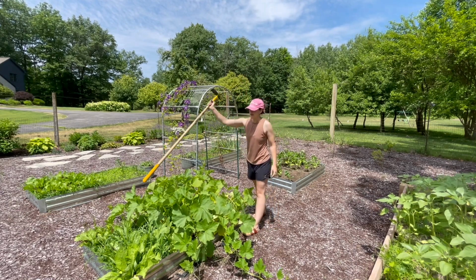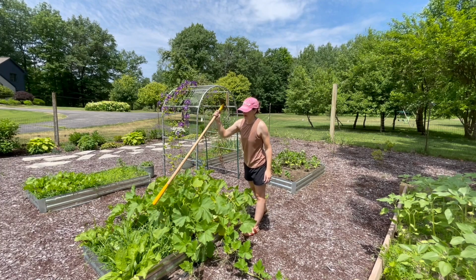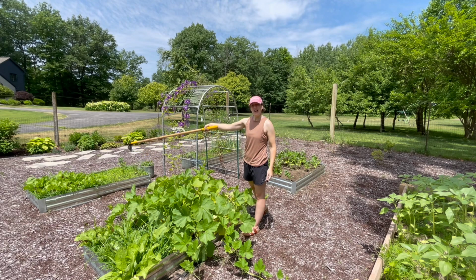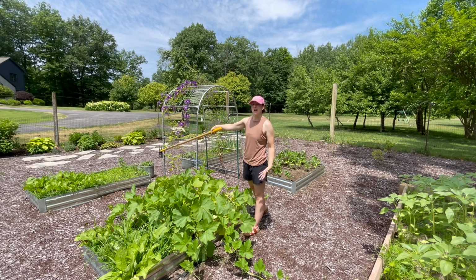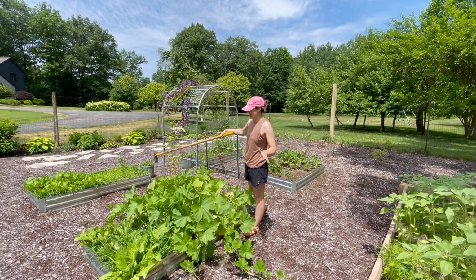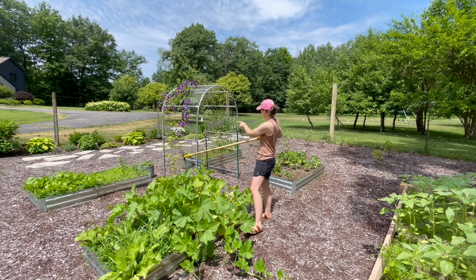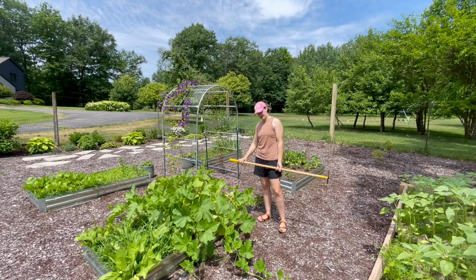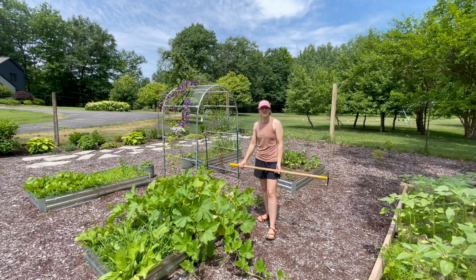This over here is lettuce that is now overgrown and I need to just get out. Got lettuce over there that I need to get out. This was radishes, now it's just weeds because we picked them all, and I need to refresh all of these beds. That back bed is nothing but weeds. I tell you what, I need a gardener.